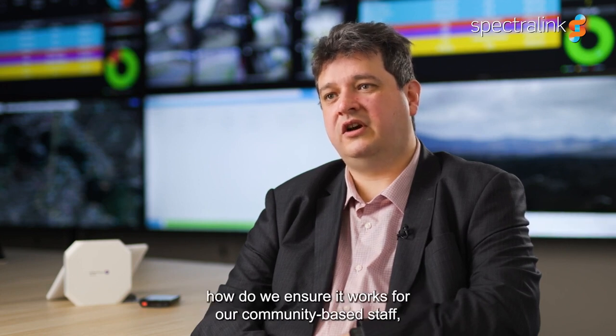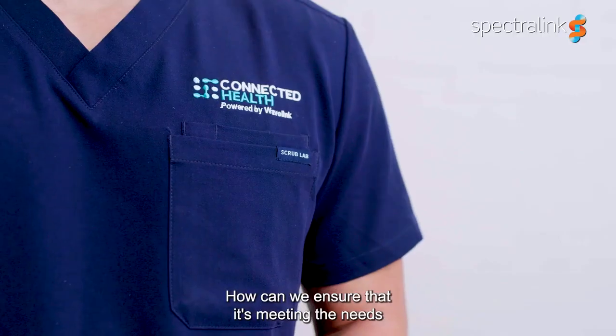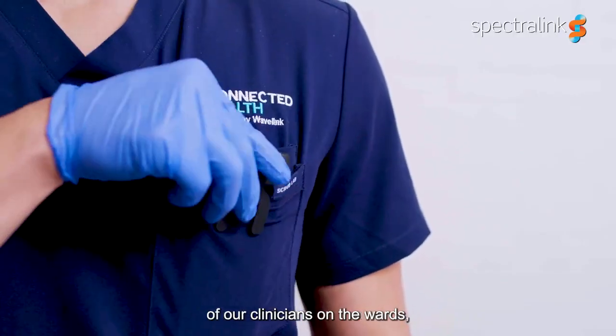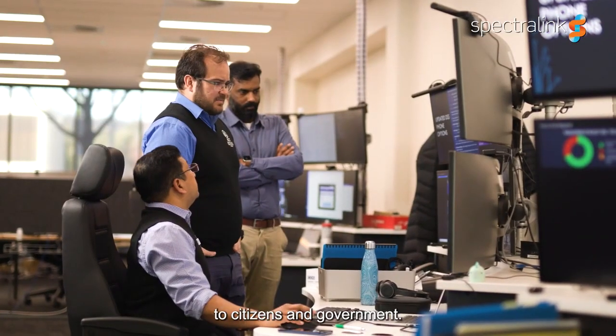How do we ensure it works for our community-based staff? Also, how does it work for patients and citizens? How can we ensure that it's meeting the needs of our clinicians on the wards? How can we ensure it's meeting the needs of our patients? And also providing appropriate services to citizens and government.